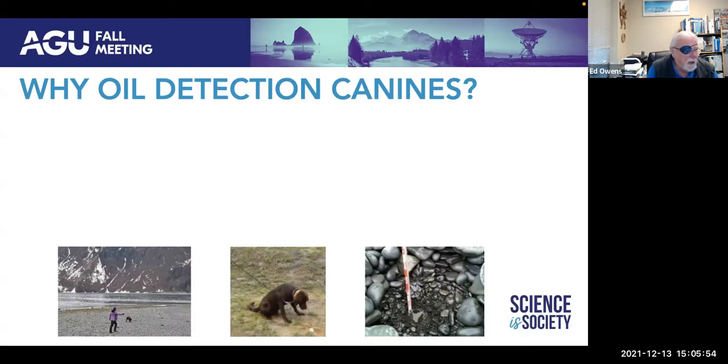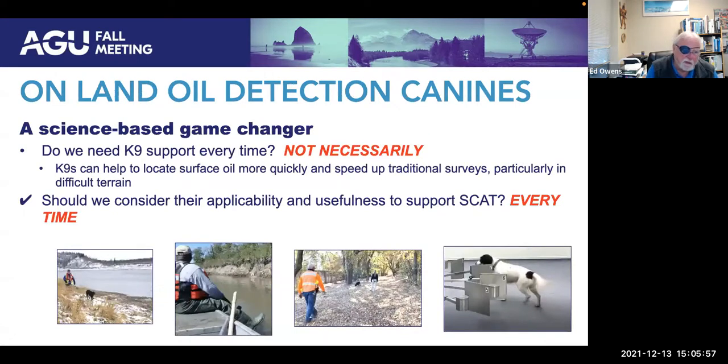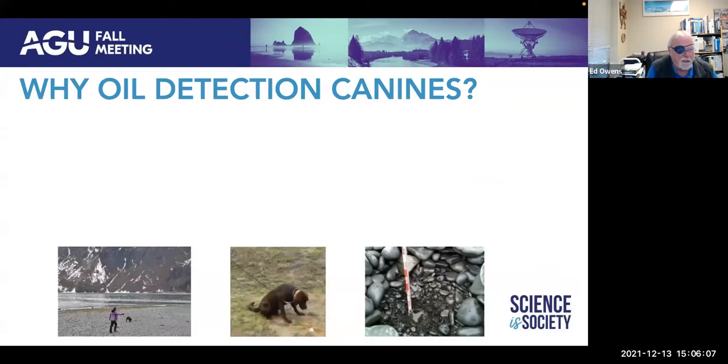Next slide, please. I guess we didn't pop up the text on the previous one. Yeah, it's all hidden. The reason we use dogs is that they are very accurate. In the field trials that we've conducted, controlled field trials or during oil spill response operations, we've got a 98%+ verification of subsurface oil that they've been able to find. This enables us to use them to clear areas of either small amounts of surface oil or any amount of subsurface oil very quickly and efficiently.